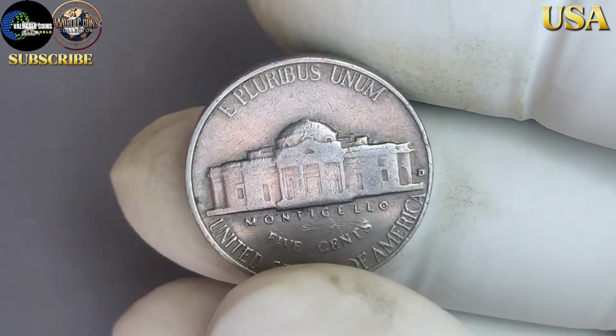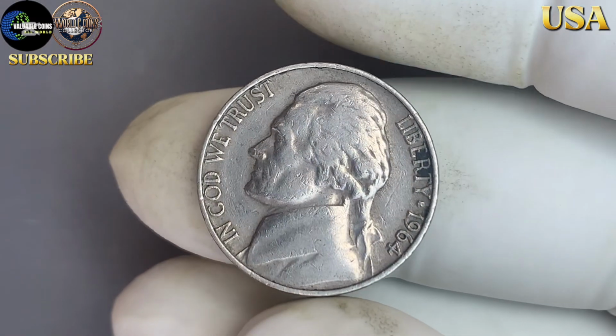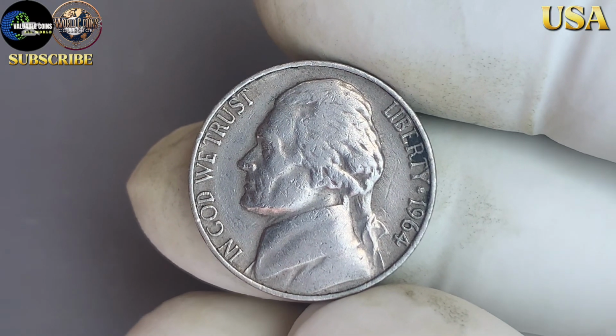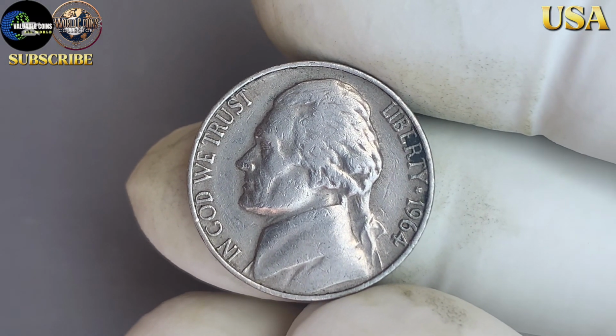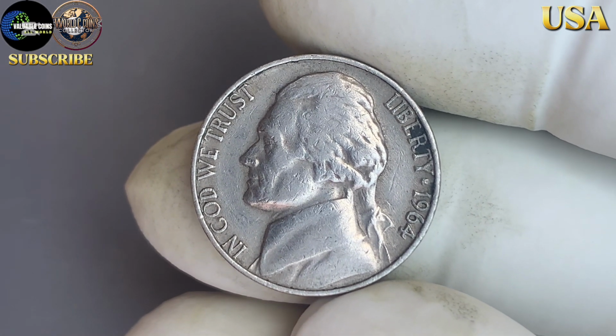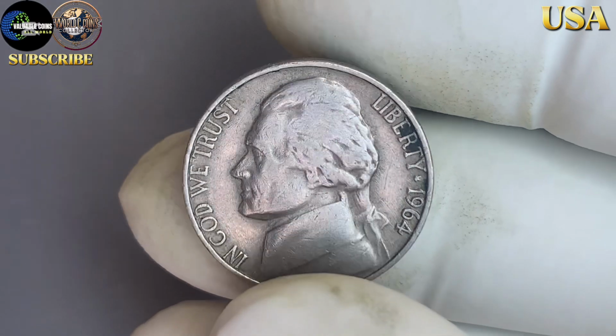In 1964, the United States Mint struck an astonishing number of Jefferson nickels at 2 major facilities. Philadelphia Mint, no mint mark. Over 1 billion nickels were produced. Denver Mint, D mint mark. Another 1.7 billion coins were struck.